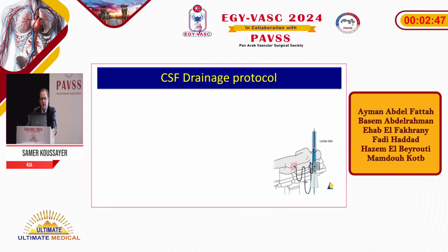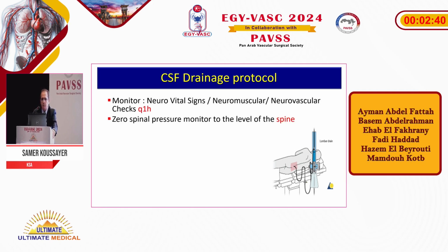The most important thing is that when you put in CSF drainage and send the patient to ICU, you have to write the protocol. They have to monitor the patient, but the most important, they have to zero the spinal cord catheter to the level of the spine, because the nurse in the ICU is used to leveling any central line to the level of the heart. So you have to put it to the level of the spine.